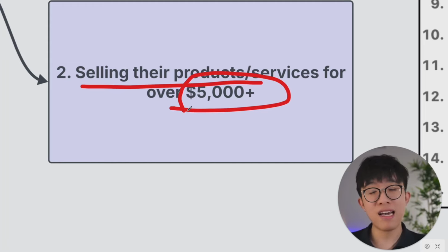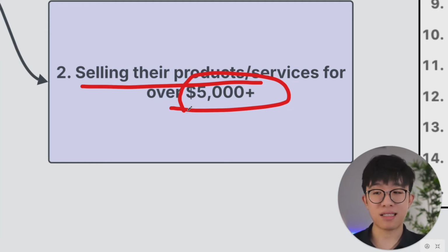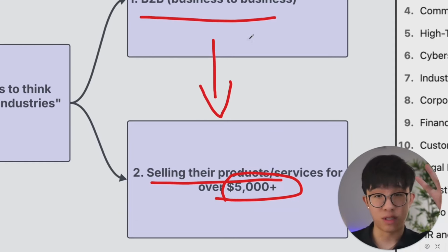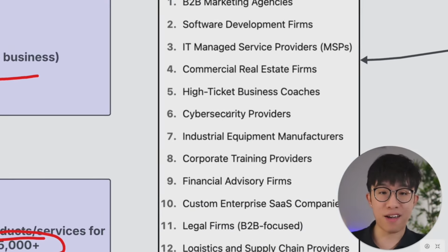And the reason why is just simple math, right? If you are working with a client and they're selling their services for $5,000, $10,000, or, with the largest client I ever worked with, $250,000, it becomes pretty easy for them to pay me $3,000 a month. However, if you're working with businesses that aren't selling their products or services for that much money, they're not making that much money, so obviously it's pretty hard for them to pay you $2,000, $3,000, $5,000 a month. So it's really just basic math, and those are the two variables: business to business, and a business that's selling products or services for at least over $5,000.